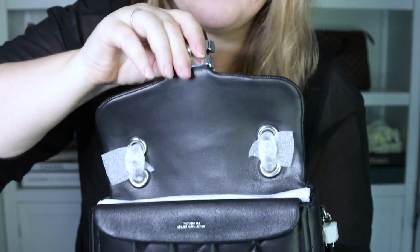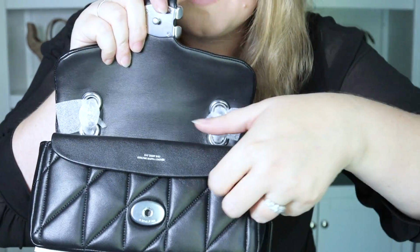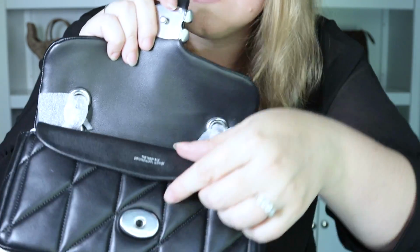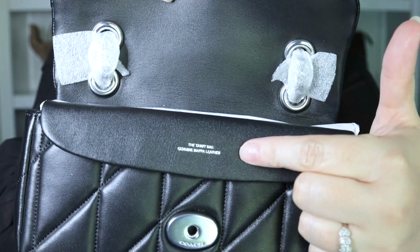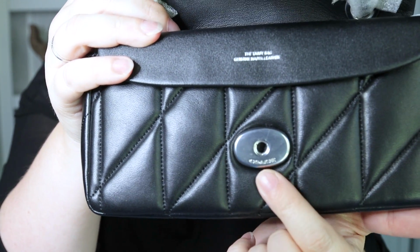So you open that flap up, you have all leather along that inner lining. You have a flap here, which wasn't very clear in the photographs. Oh, it has a magnet on it to keep that closed. That's nice. It has like a little button magnet, but there's no snap. And the writing there says the Tabby bag, genuine Napa leather. On the clasp, it says Coach. And notice also that this is silver hardware.